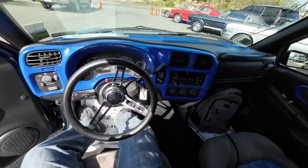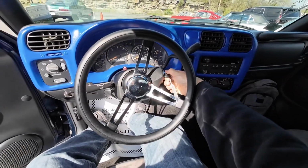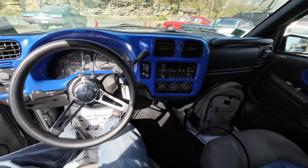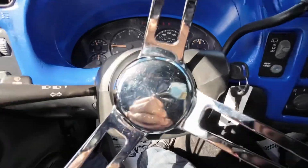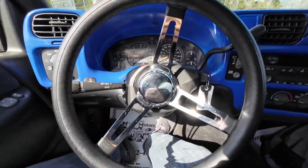Checking out the interior before we take off. Go ahead and get her started up here. That way we don't have to listen to it dinging the whole time. Place your bets. Do you think the horn works? They put an aftermarket steering wheel in this one.